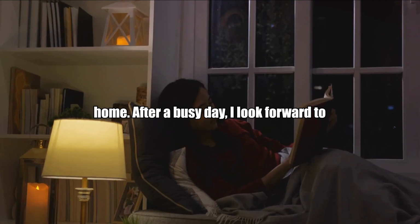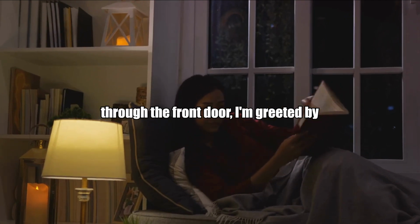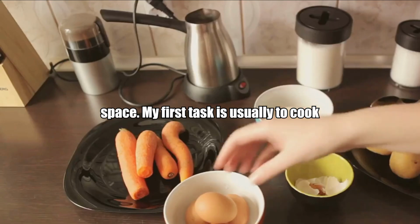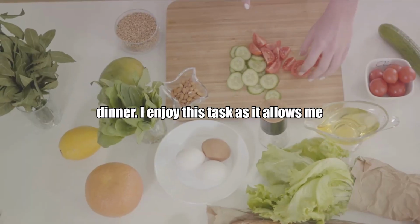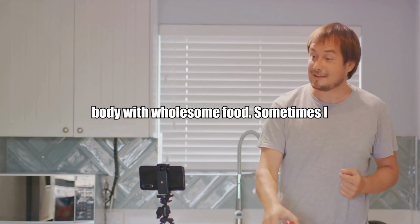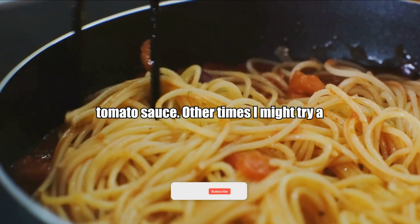After a busy day, I look forward to some downtime at home. As soon as I step through the front door, I'm greeted by the comforting familiarity of my own space. My first task is usually to cook dinner. I enjoy this task as it allows me to express my creativity and nourish my body with wholesome food. Sometimes I prepare a simple meal like spaghetti with tomato sauce.